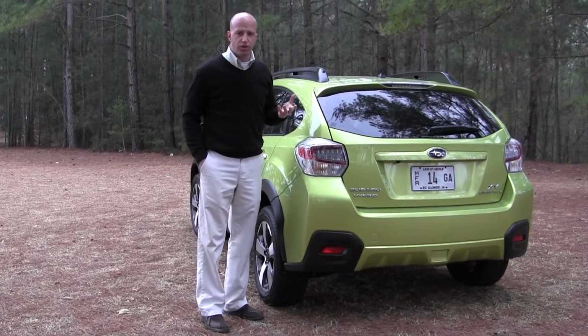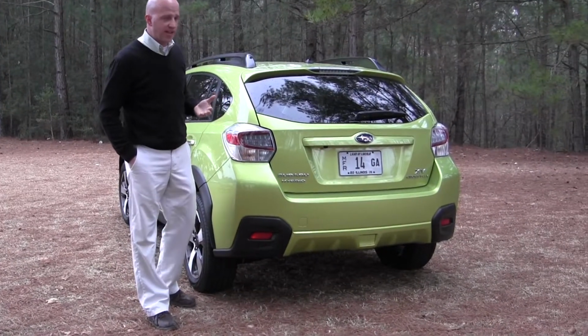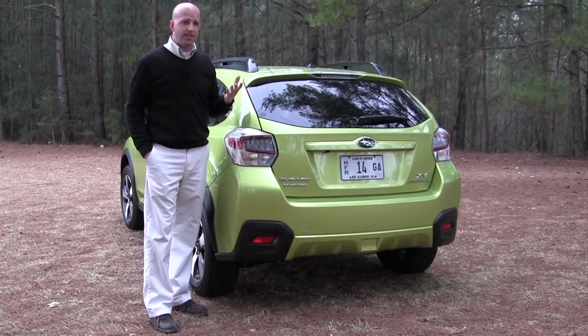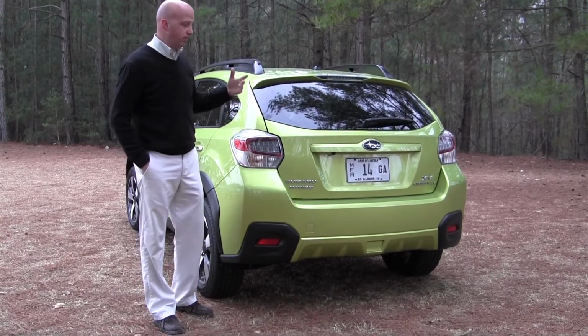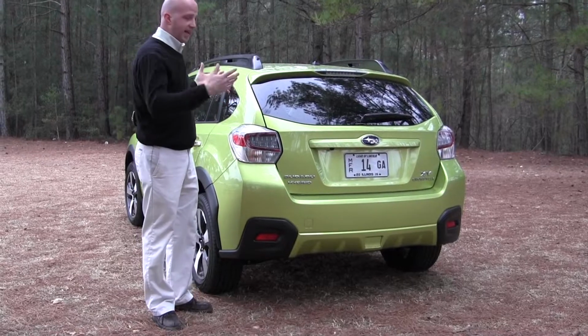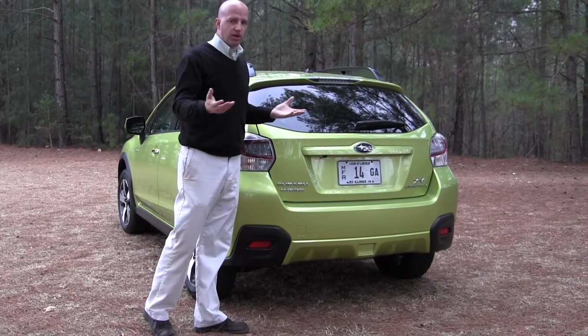it offers 22 cubic feet of space. Now, that's compared to a sedan that's going to average around 14, maybe sometimes 17 cubic feet of space. Now, in a big SUV, of course, you can more than double that, but then you're talking about gas guzzling and a lot more impact on the environment.